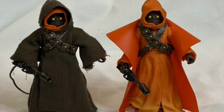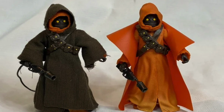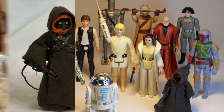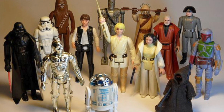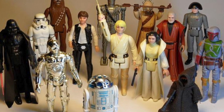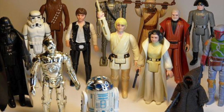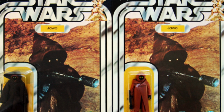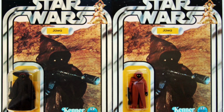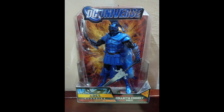All right. And we're also not talking about when we're trying to deliberately plus up the value of a smaller basic figure, like the infamous Jawa with cloth cape. This was done because the Jawa was noticeably smaller than every other figure, even R2, and without that cloth cape, he just didn't have the perceived value that you got from a larger figure like Obi-Wan Kenobi or Darth Vader. So the original vinyl cape, the figure on the right there, was replaced by a cloth cape to provide just more value for what was a very small figure.